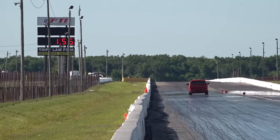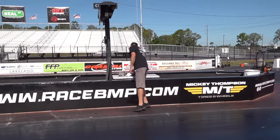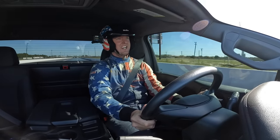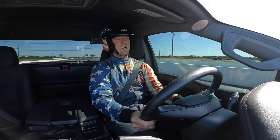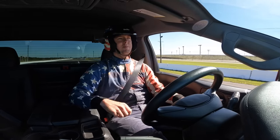Oh my gosh. 1068 at 127, with that little hiccup in there. Oh, that thing will definitely go a lot faster. There it goes. 156, 60 foot. Come on. Not perfect. Still had a little bunny hop. Dang it, too much horsepower for our own good. We had a better 60 foot, but the bunny hop, dude, it's just too much power. We need to pull a timing ramp out of it.